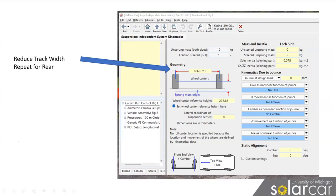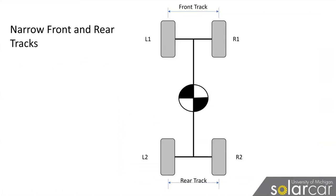So here's where we're going to go next. So we've narrowed them up. So now we've got a skinny little car. Skinny, but it's still symmetric. It still looks like a car. It just happens to be very skinny.